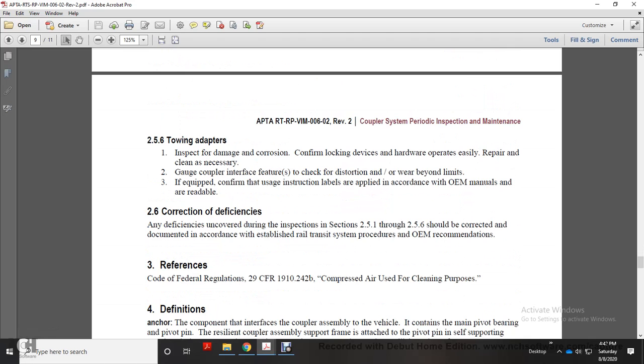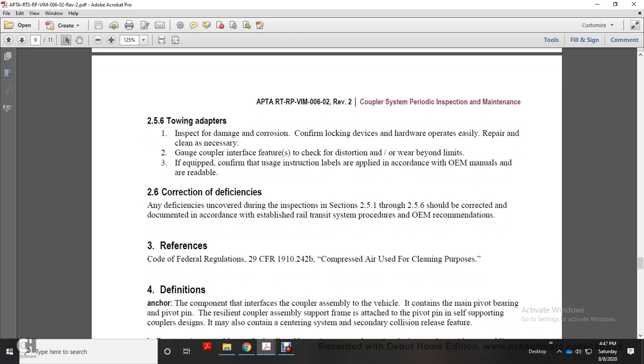Inspect for damage and corrosion. Confirm the locking device hardware operates easily. Repair and clean as necessary. Gauge the coupler interface features. Check for distortion and wear beyond limits. If equipped, confirm the usage instruction labels are applied in accordance with the OEM manuals and are readable.